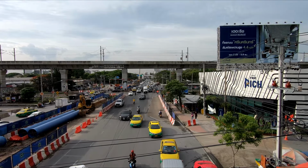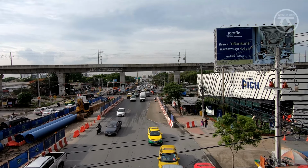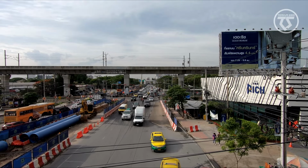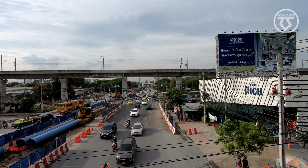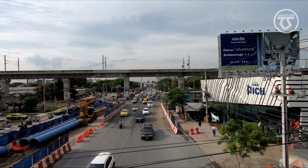Currently on Srinakharin Road at the Seacon or Srinakharin Patanakan Junction. They are currently building the monorail system, the first ever monorail system of Thailand.